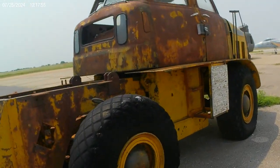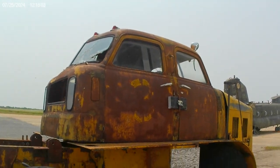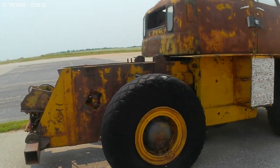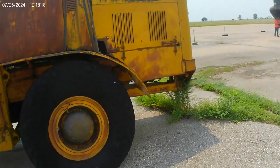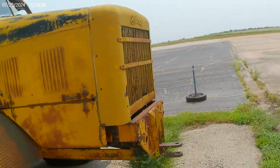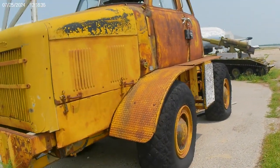Oh, look, they've got a car body. Am I mistaken? I don't know if that's actual. It kind of looks like a car body, but then it's on this tractor-like device. This might be what they pulled airplanes around on. I'm not positive on that. It does say U.S. Air Force on it. This may be what they use to pull these aircraft around on. The front of it says Coleman, and it is really huge.